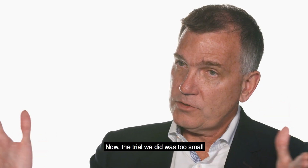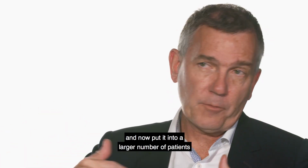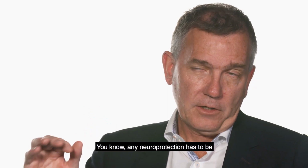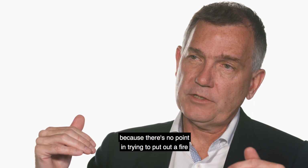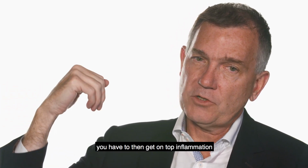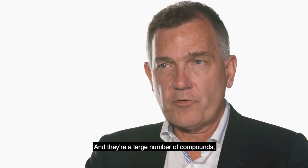Now, the trial we did was too small to see a clinical benefit, but we need to take the sodium channel blockade hypothesis forward and now put it into a larger number of patients to see if we can improve outcomes. But again, it's not going to be monotherapy. Any neuroprotection has to be on top of anti-inflammatories, because there's no point in trying to put out a fire if new fires are starting. So the idea with neuroprotection is you have to get on top of the inflammation and hopefully protect the damaged axons going forward.